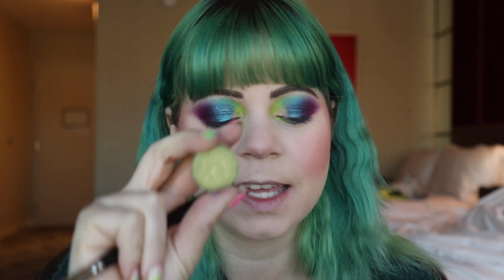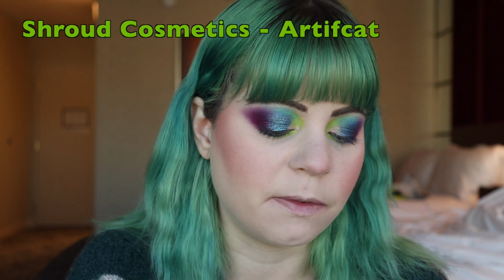And then lastly, I'm gonna go into the green here. Let's see what this one is called. Artifact. Here's what it looks like. So I'm gonna put that in the first portion of my lid.